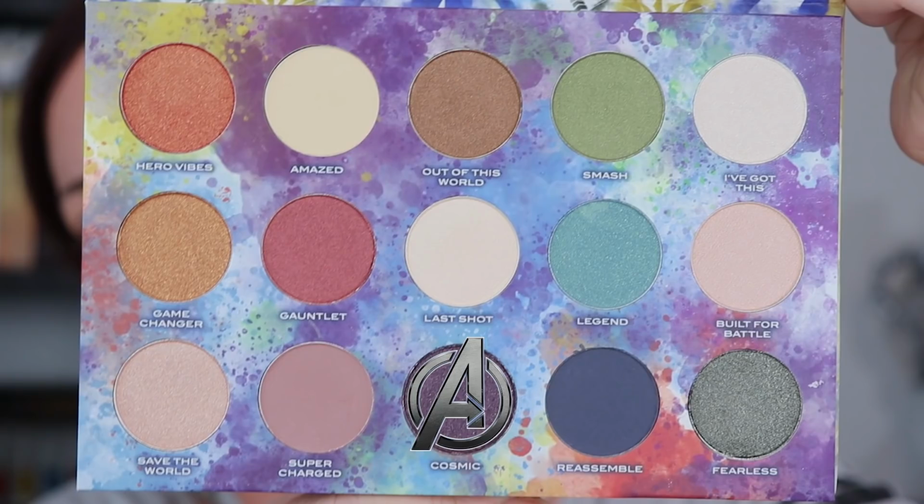So let me start with the darker shade first. I'm gonna put Cosmic on the very outer corner. So I'm just gonna pop in and start patting some of that color over the top of the concealer. It does not like the tacky concealer. Let me try to get some of it off.